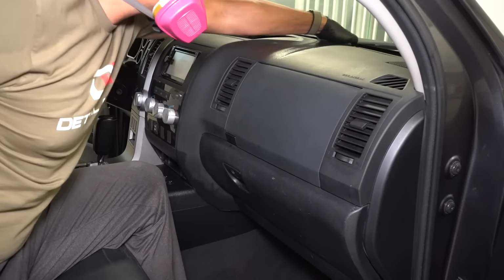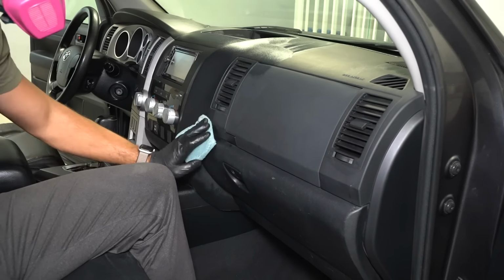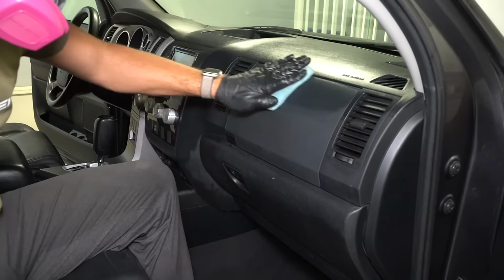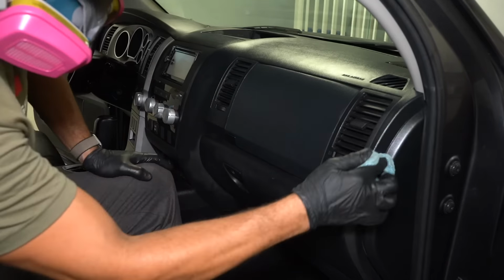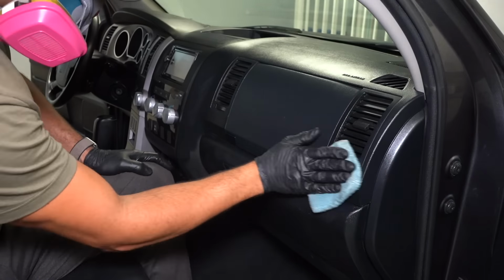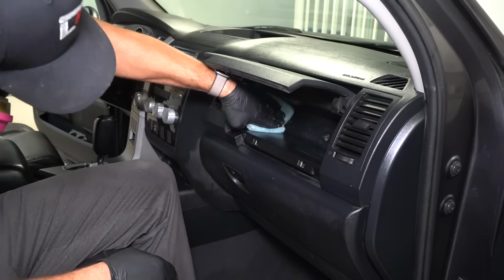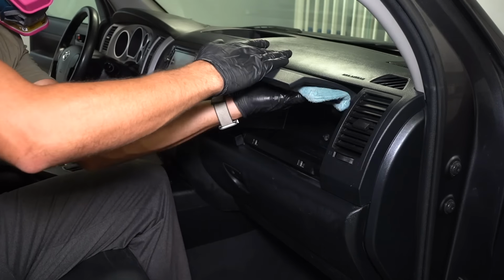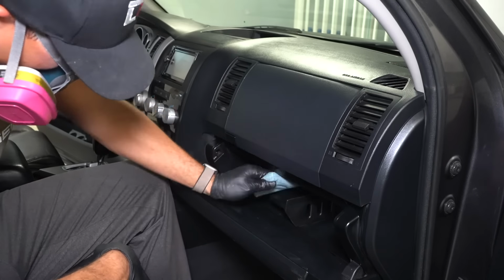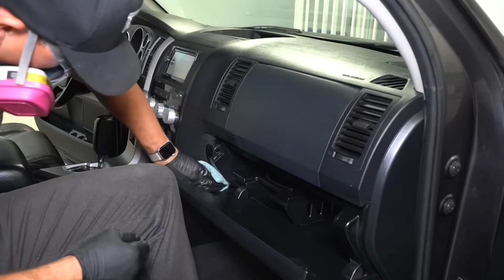Now to dress and UV protect all the interior trim, I'm applying 303's Aerospace Protectant, and this is a product that I've been using for well over a decade as it's just that good. It's a staple in the detailing industry, and for good reason. It not only provides great UV protection, but is also going to leave the trim with a nice matte finish. And as you can see, I apply this to every bit of plastic inside a vehicle, including inside the glove box. Even though I know the customer likely won't notice that, it's just not in my nature to do a less than perfect job.